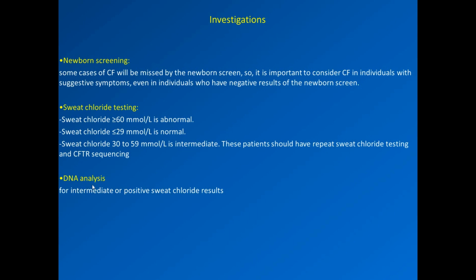Finally, DNA analysis or genetic testing for intermediate or positive sweat chloride results. Also positive should have genetic testing. Sometimes we need to do DNA analysis if a sweat chloride test is normal and there is a strong clinical suspicion of cystic fibrosis.